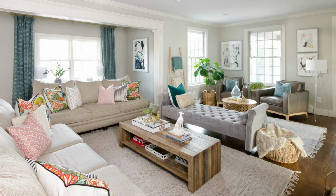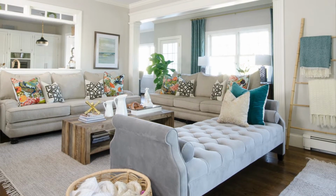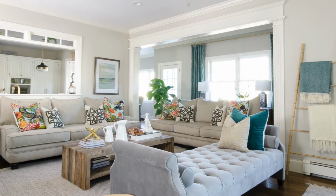The first room I decorated in my house with Raymour and Flanigan was my family room, which is where I am sitting right now. I have a very long family room, and I decided to create 2 separate but connected seating areas, the first of which is anchored by 2 Claudella sofas where I'm sitting right now. I was able to go to my local store and see these sofas, sit on them. They are so comfortable and extremely budget friendly.